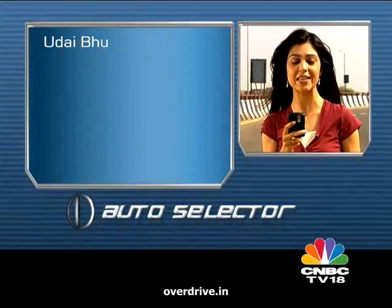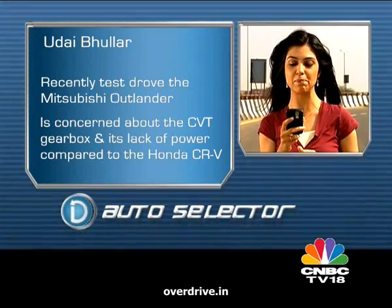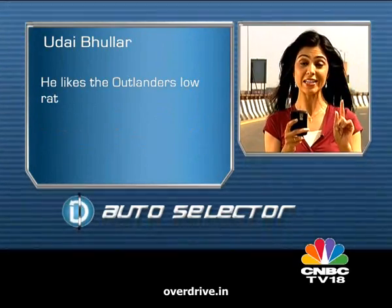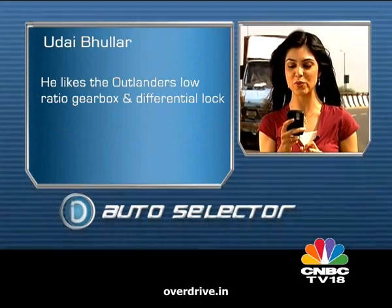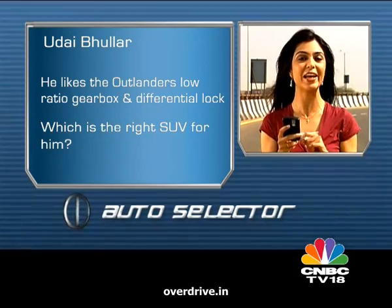He says he's just test driven the Mitsubishi Outlander. He agrees it has a poor CVT gearbox and feels a bit underpowered compared to the Honda CR-V. But he says it has a low ratio gearbox with a differential lock and more features than the CR-V. So for a person who really enjoys traveling, what would make a better buy?